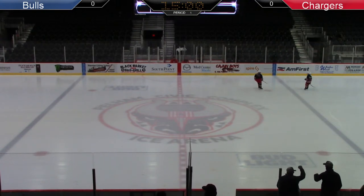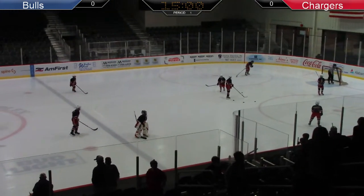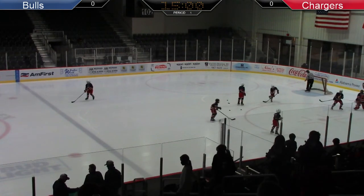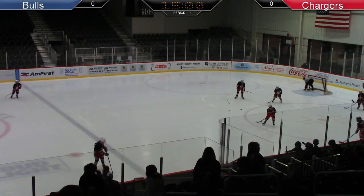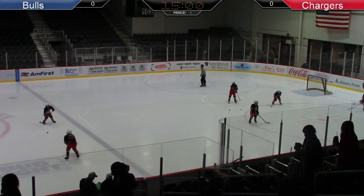All right, so we're live here at the 10U AA Bulls' first league play against the, who we got first? Huntsville Chargers. Yep. So we have a 2 minute 30 second warm up, and we'll start the game. It'll be a full ice game. The 10U Bulls will be in blue, the Chargers will be in gray.